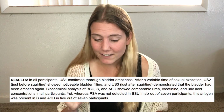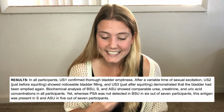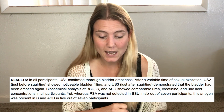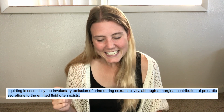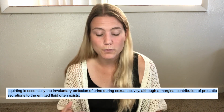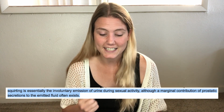Finally, the assessment of the urine and squirting samples revealed comparable urea, creatinine, and uric acid concentration in all 7 women's squirting samples, and small amounts of PSA were detected in 5 of the 7. Said another way, squirting is essentially the involuntary emission of urine during sexual activity, although a marginal contribution of prostatic secretions to the emitted fluid often exists.